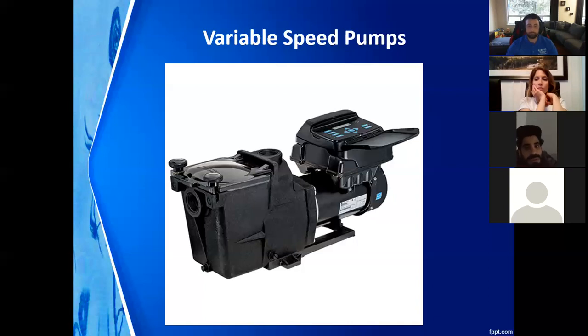Some people run their pool on a timer, and some people manually go out there and turn their pump off. If you're new to pools, I wouldn't recommend doing that just because it adds another gear in a complex machine as it is. I would wait until you have a large comfort level with the pool before you understand the implications of what it means to turn the pump off.